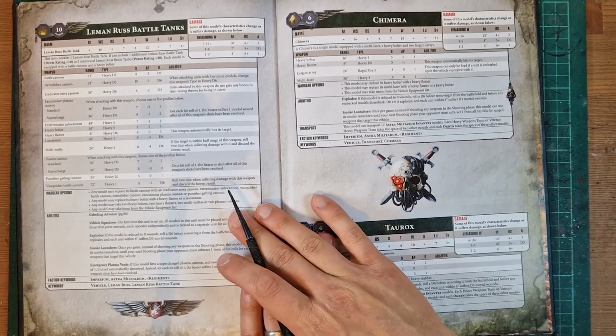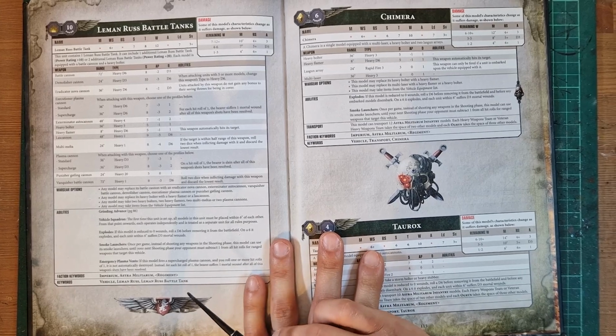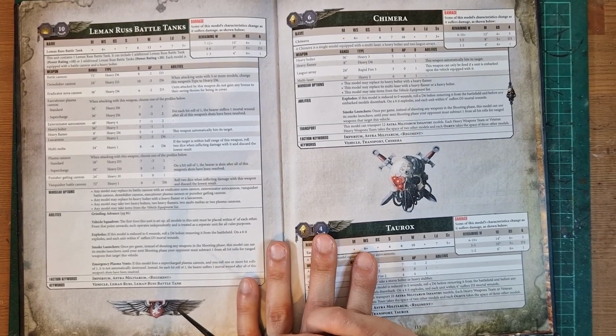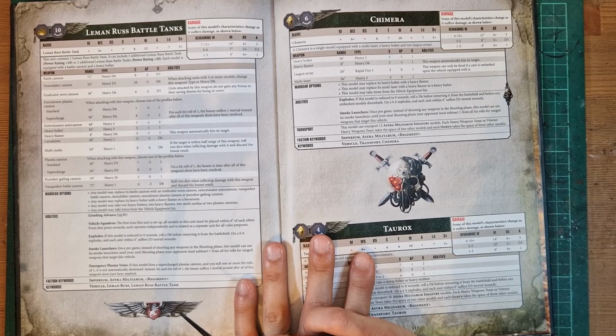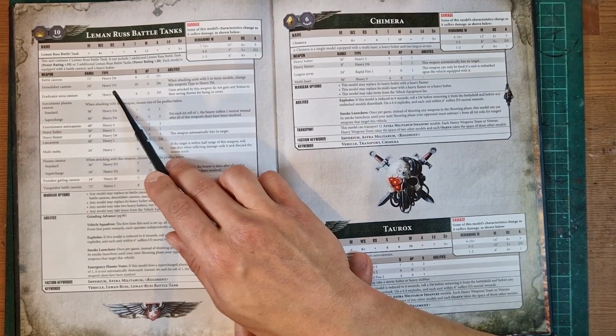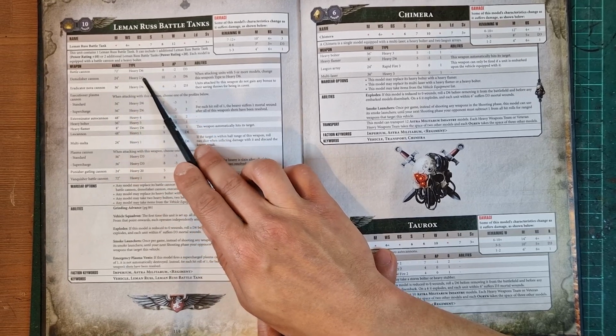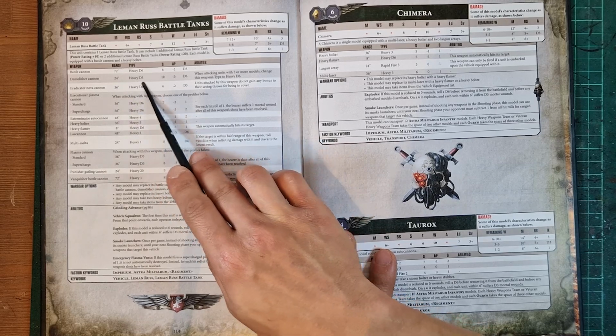Okay, Lemon Russ battle tanks. So you can see all the same weaponry existed. I think the Demolisher Siege Cannon definitely became quite a favourite, because, oh, actually, it was only Heavy D3. Is that right? I feel like that was changed. Heavy D3, yeah. I feel like that was definitely changed at some point.